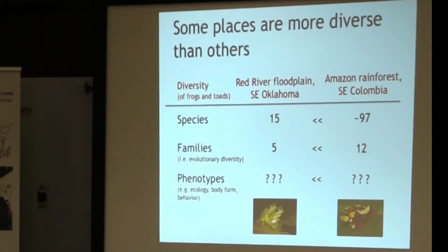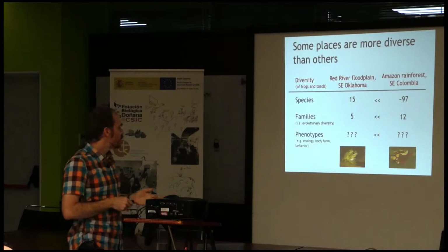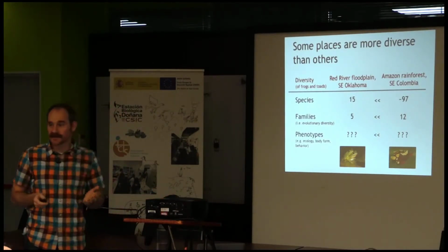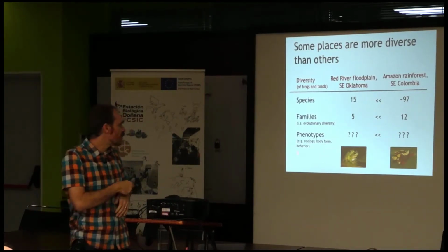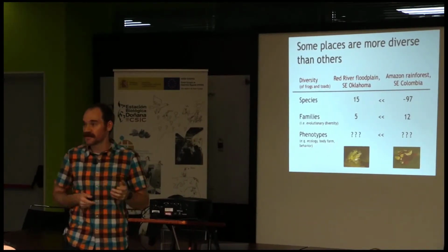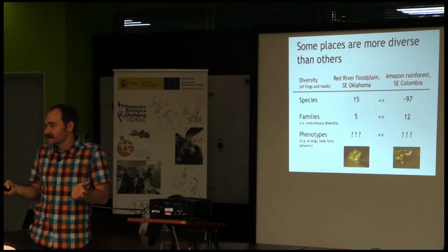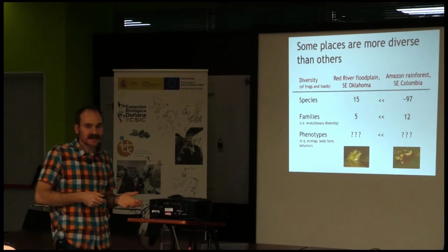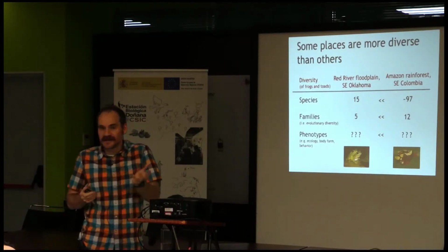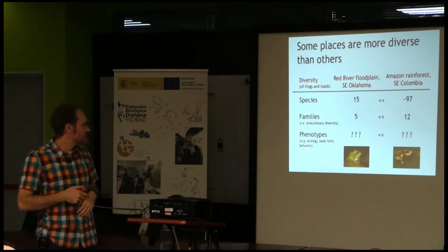This is part of what we're working on right now. But you could probably imagine, with so few species there and so few families compared to the Amazon, you're going to have a lot more phenotypic diversity in the Amazon than in Oklahoma. And of course, when we're going around, we look at places and we say, why is the diversity different here than it is in this other place? Oftentimes what we think about is phenotypes in terms of ecology, body form, etc. Because if you had 15 species in Oklahoma and 97 in the Amazon, and they were all cryptic species and they all looked exactly the same, you probably wouldn't be as impressed. I guess maybe academically you'd say, oh yeah, that's kind of cool, there's this cryptic speciation, but if you just go out for a hike, everything looks the same, right? So this phenotypic stuff is what particularly interests me.